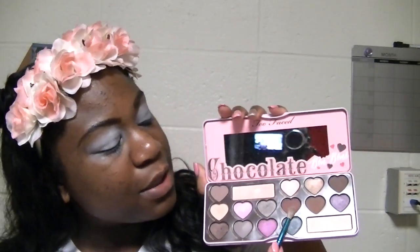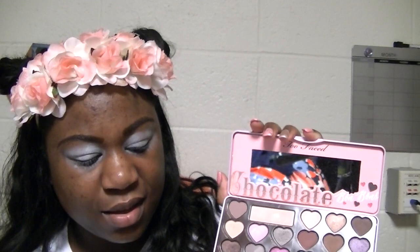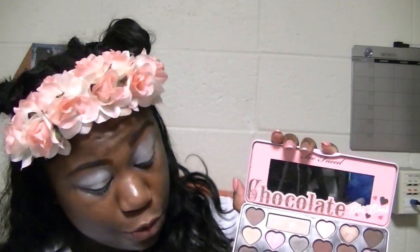So I'm going to start with, I think I'm going to start with Bordeaux actually as my transition color. Oh, can't even see it. Which is this deep reddish one. And this is a MAC 221 SE brush. It's just a little fluffy crease brush.